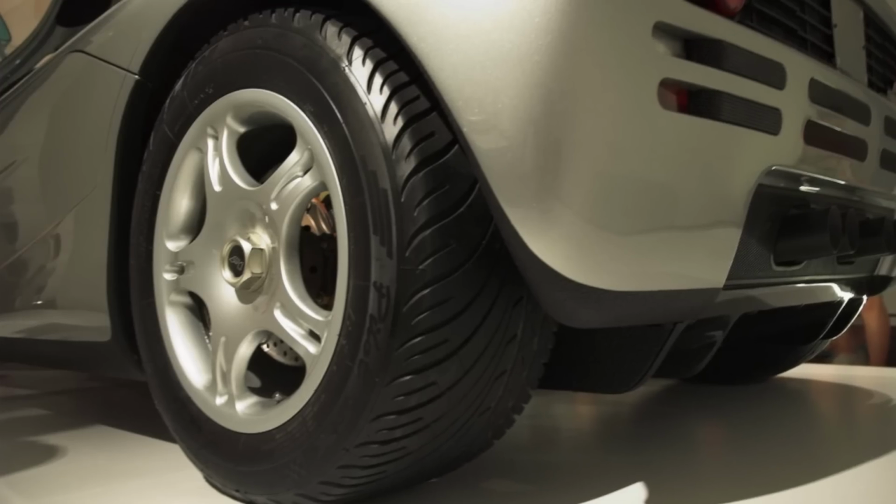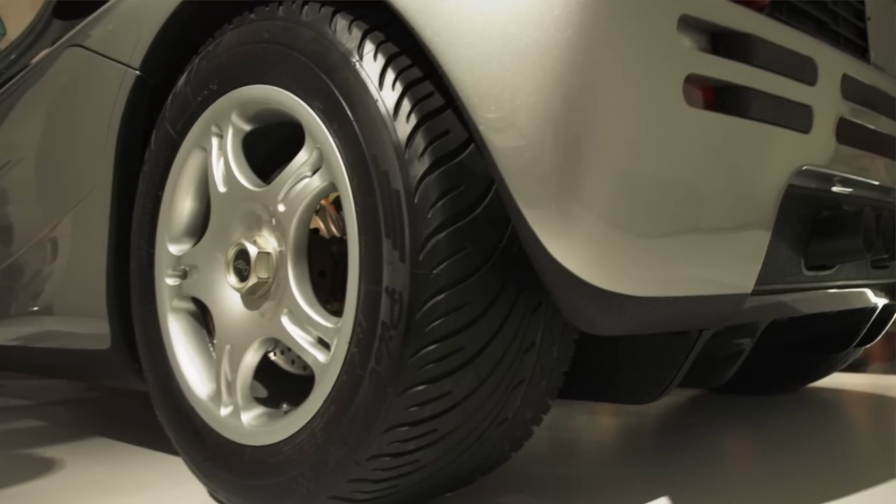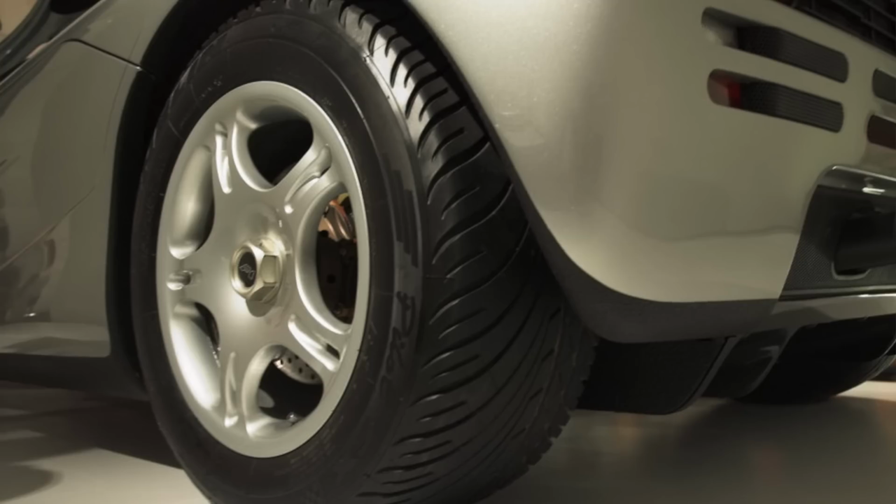Let me give you just a couple of examples, because I think that's all we need. If you need some new tyres for your F1, they are specific, specially made by Michelin. The cost to replace them? $40,000. How on earth is it possible, $40,000?